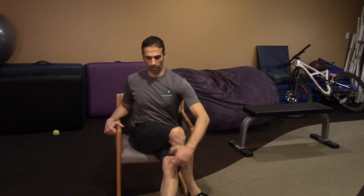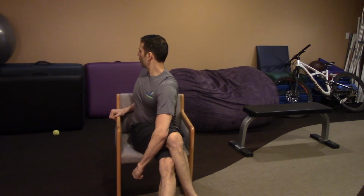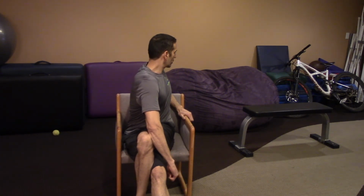Now we're going to get into a rotation. You can cross one leg over the other and reach and rotate over as far as you can. Cross one leg over the other, anchor yourself, twist, and rotate over as far as you can.